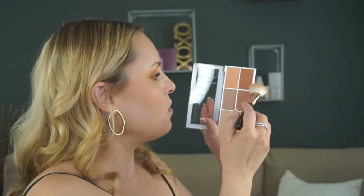They're so beautifully pigmented. I love this palette because it would be great for deeper skin tones. If you are a deeper skin tone, this color right here, oh my gosh, you guys, it would be beautiful for you, as well as they have a highlight in here that would be great for that as well.